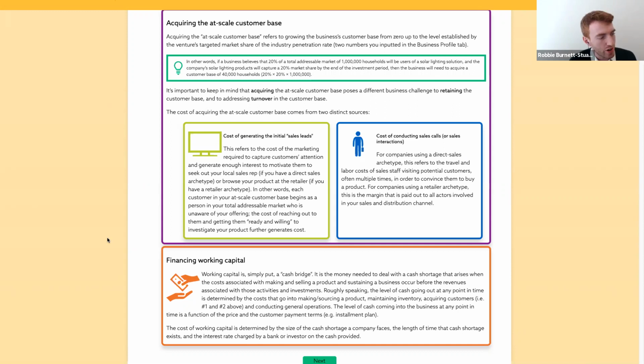In numerical terms, your at-scale customer base is equal to your at-scale penetration rate and market share, which are two inputs you provide, multiplied by your total addressable market. The cost of acquiring your at-scale customer base, the first two costs we rough out, is the cost of acquiring these customers the first time round. By knowing your at-scale customer base, we could then estimate the total units of product sold over the investment period. The three costs calculated are then distributed over the total unit sales.